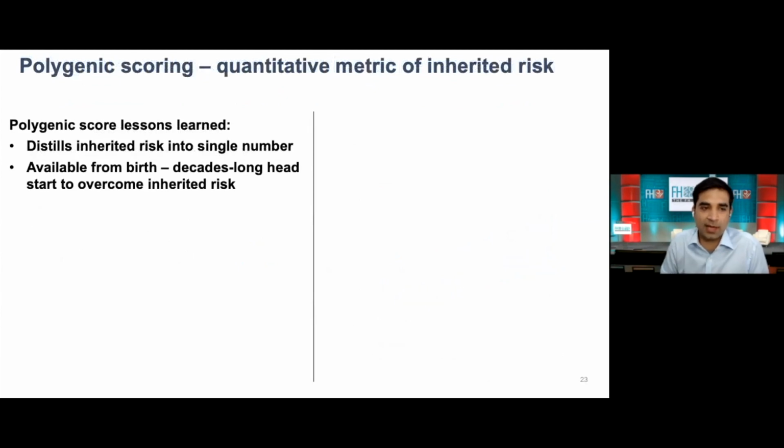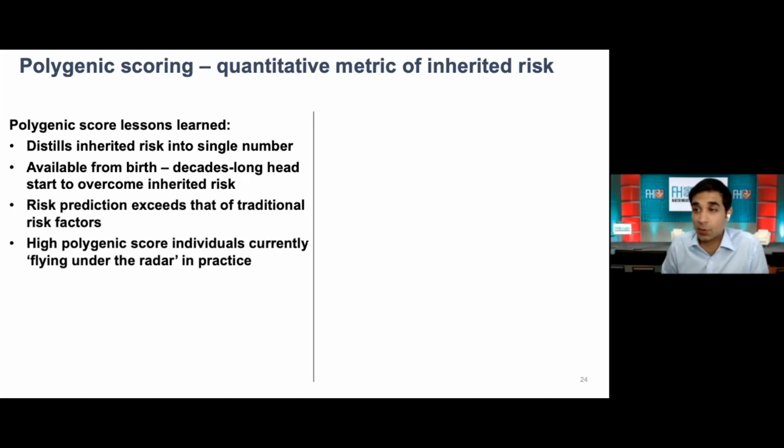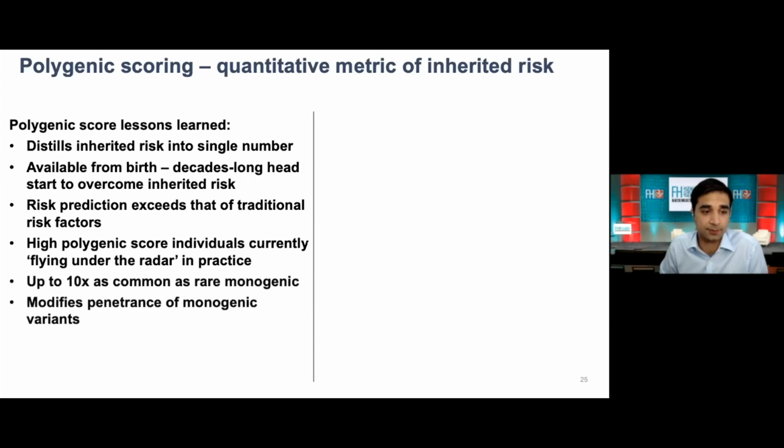So what have we learned over the last several years from this idea about polygenic scoring? And there are a number of groups who really pushed this forward recently. First, it distills your inherited risk into a single number. It's available from the time of birth. So really we have the opportunity to give people a decades-long head start to overcome inherited risk. The risk prediction actually exceeds that of traditional risk factors like blood pressure and cholesterol. These high polygenic score individuals are currently flying under the radar within our clinical practice. We can't identify them using traditional tools.